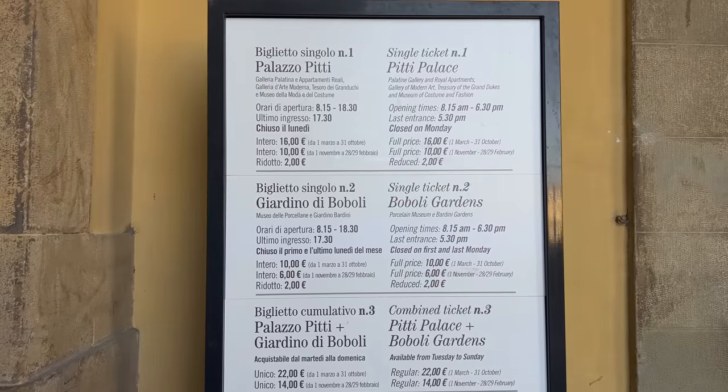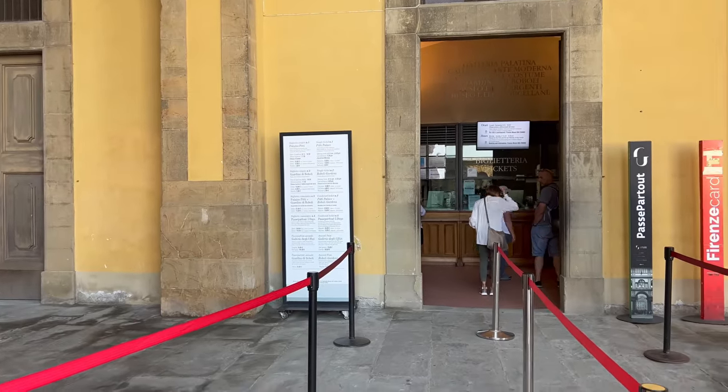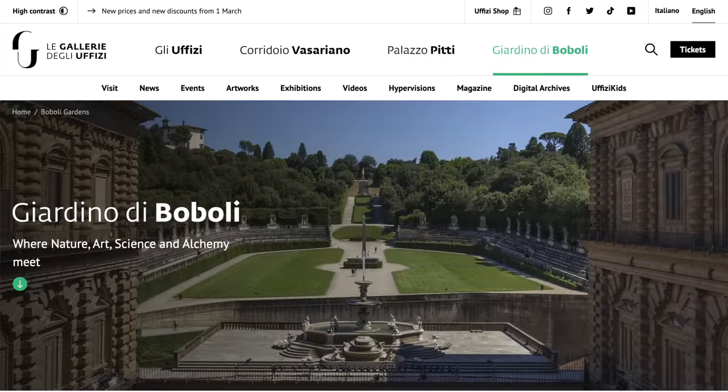For 22 euros you get access to the gardens as well as Palazzo Pitti itself, and because it's mid-October, there's no lines in the ticket office and there's no lines to enter. However, this won't be the same in summer, so preferably book your tickets online before you come.